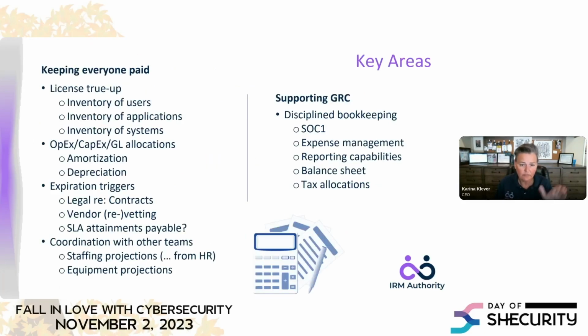Finance, same kind of thing. Discipline bookkeeping is the one thing I'm going to talk about there. And again, allocations for all of your assets is very important, and license true-up is very important. That kind of swims in that asset space as well. Project your staffing if you can, because everything is going to work downstream from that as well. Your asset allocations, all of that.